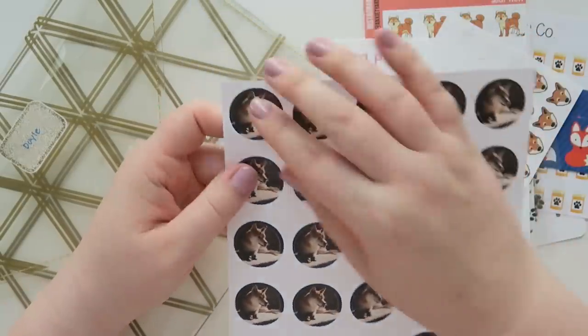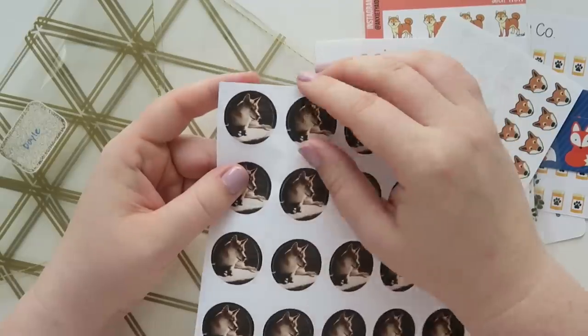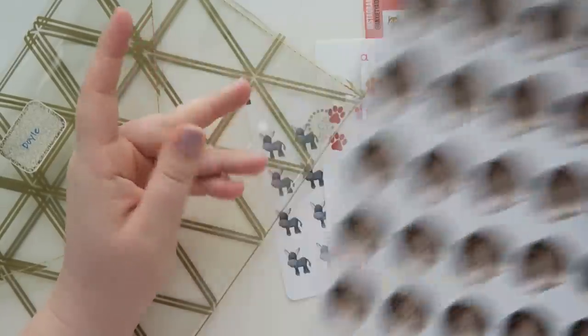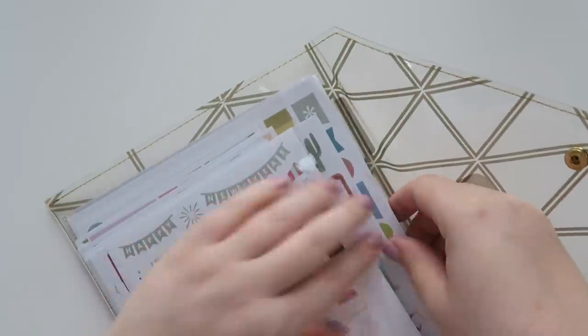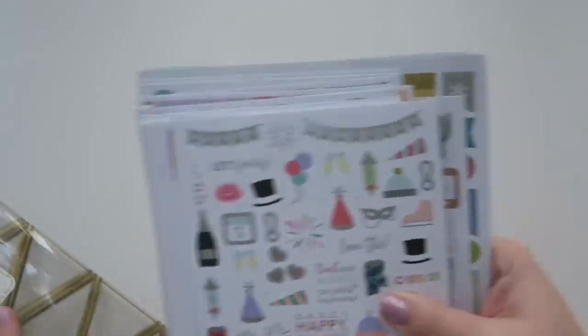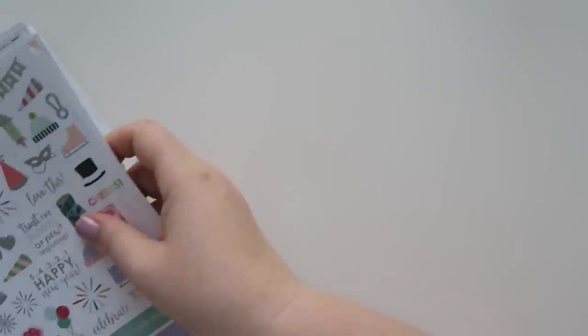I've actually never used one. I've had them for a while, but they're those like personalized stickers that you can get. So I have Doyle dogs. So yeah, moving along. This is my Erin Condren bundle. I am not going to really talk about these. I am just going to show you what I got because there's a lot, and there are several different ones that go with several different bundles.